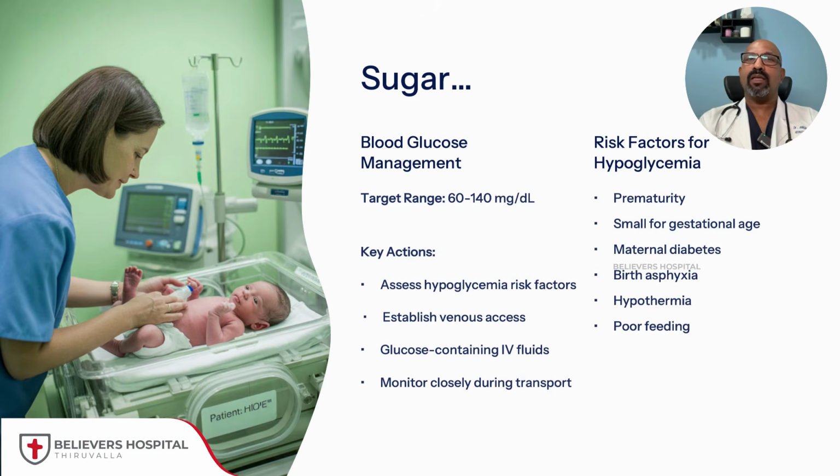Maintaining the blood sugar within the safe range of 60 to 160 milligrams per deciliter is crucial. Hypoglycemia can occur quickly in neonates during transport. This can be due to stress, cold exposure, prolonged fasting, etc. We start by assessing the risk factors such as prematurity, small for gestational age, maternal diabetes, birth asphyxia, hypothermia, and poor feeding. Venous access should be established before the departure itself, and glucose containing IV fluids administered to prevent hypoglycemia whenever indicated.